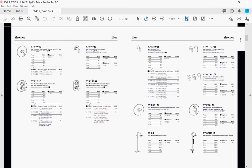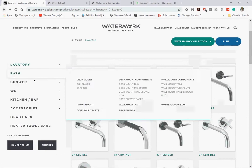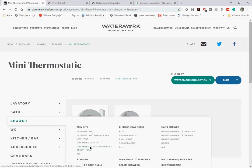Another thing, and we can look at this again, so let's go back to the website, because we're one of the few companies that offer this. So we'll come over here to shower, and we're going to do mini thermostatic. We're one of the few people that offer a mini thermostatic shower. As you can see here, it's a much smaller footprint. The dimension is 3.5 inches versus a typical 7.5 to 8.5, depending on the series of your traditional thermostatic showers. It also comes with built-in controls.